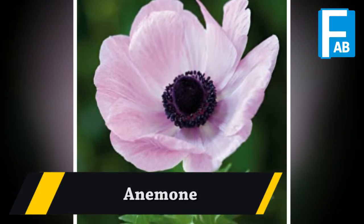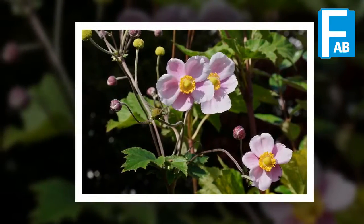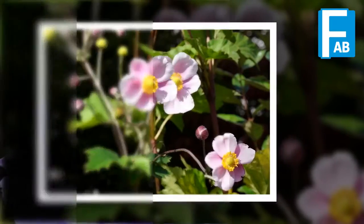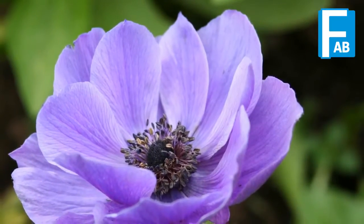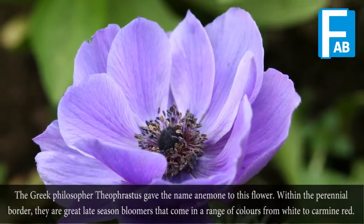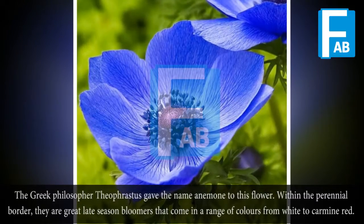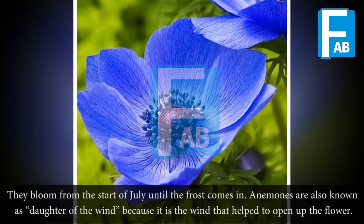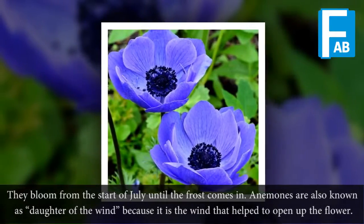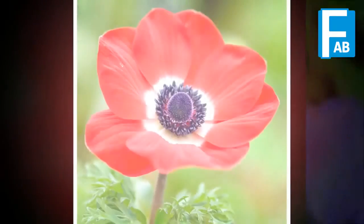Anemone. The Greek philosopher Theophrastus gave the name anemone to this flower. Within the perennial border, there are great late-season bloomers that come in a range of colors from white to carmine red. They bloom from the start of July until the frost comes in. Anemones are also known as daughter of the wind because it is the wind that helps to open up the flower.